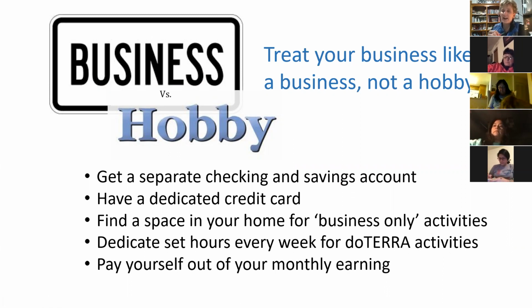And with your doTERRA, I don't have that on there, but you want to get a direct deposit. You can go onto doTERRA under our advocates, and you can look under forms, and there's a direct deposit form under there. You have to send it in snail mail with your check stub, and then those checks are going to go directly into your checking account.